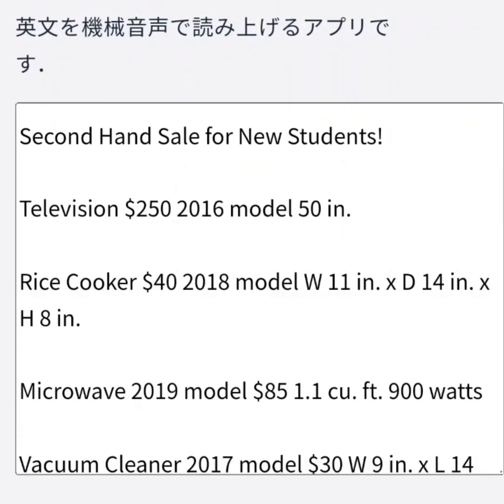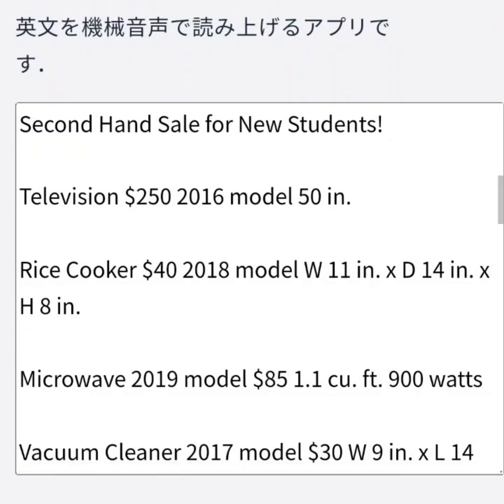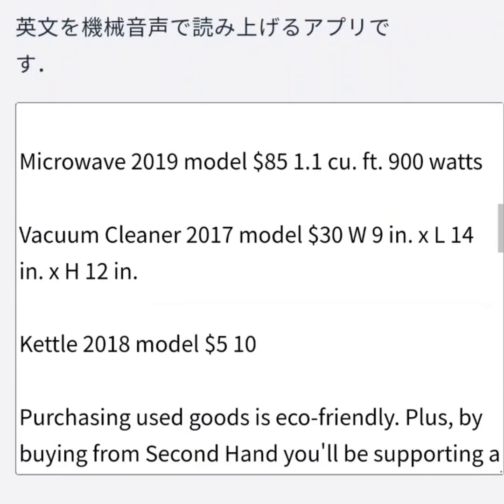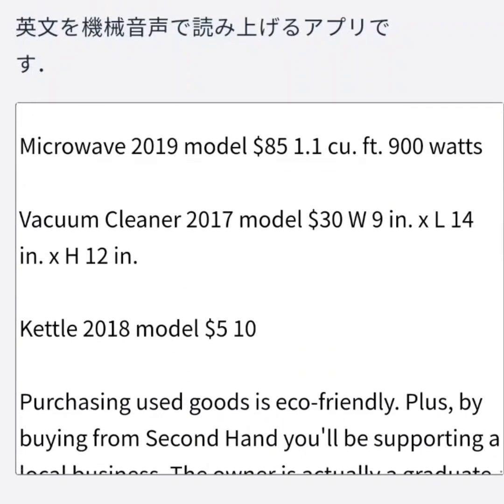Television $250, 2016 model, 50-in. Rice cooker $40, 2018 model, W11-in, XD 14-in, XH 8-in. Microwave, 2019 model, $85, 1.1 cu, featuring 900 watts. Vacuum cleaner, 2017 model, $30, W9-in, XL 14-in, XH 12-in.